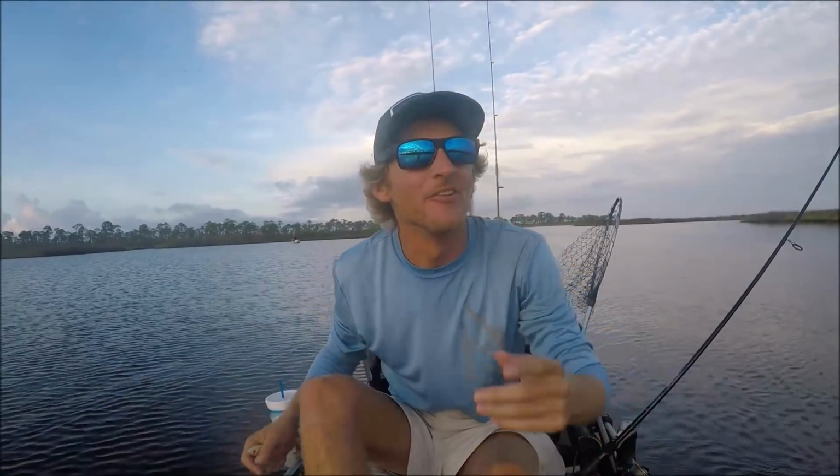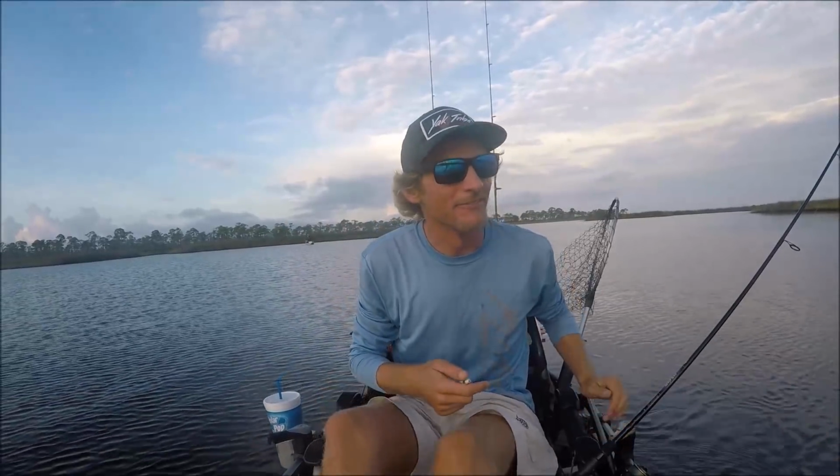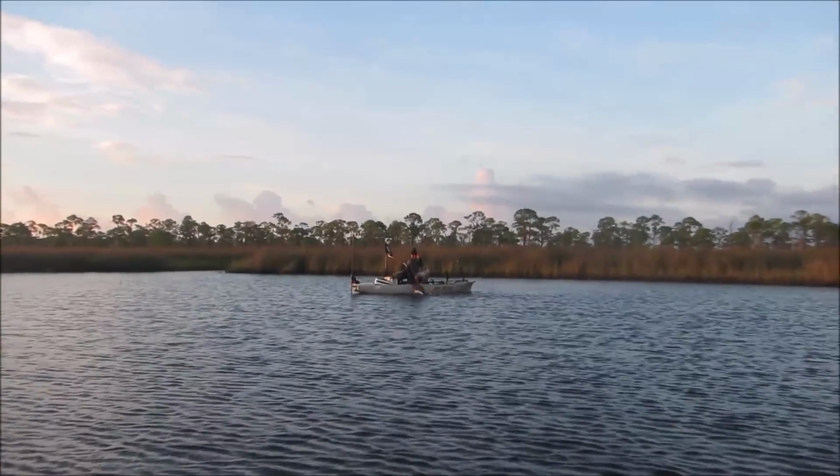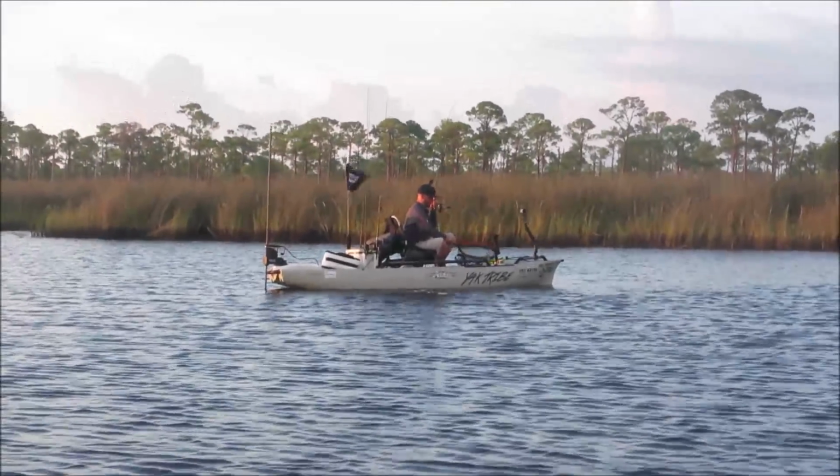Alright y'all, we are out on the water now. Adam's back behind me. He's actually already got a fish. Didn't take him 5 minutes to already hook one. Alright, Adam's on his first Alabama Red. On the board.